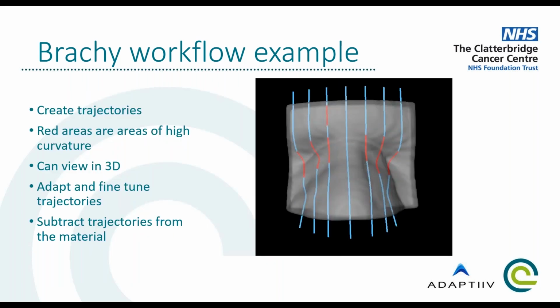And then when you create these trajectories, it gives you information about if there's areas of high curvature, which may cause source sticking, which is the greatest risk in brachytherapy, or which might cause the treatment to not be delivered because the treatment unit detects a risk that source sticking may occur. So it's great that it does this, so it warns you before you print it that it may not work, and then it allows you to adapt and fine-tune your trajectory so you can reduce the curvature of those areas if you believe that the source will not pass through them, which is extremely useful and massively cost-saving, that you can do that at the creation of the applicator.